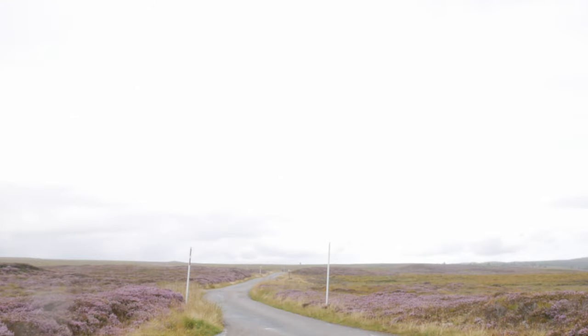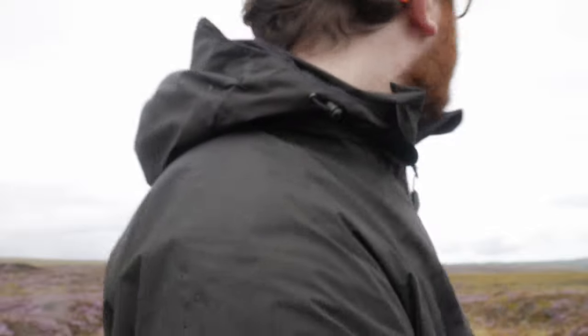Here's a quick update on what happened. Everything went wrong. Those grouse that I was trying to get closer to, they flew off again after I got a bit closer to them. Not as close as I would have liked. I got a couple of shots, but they're no good, to be honest. And the battery on this camera failed.